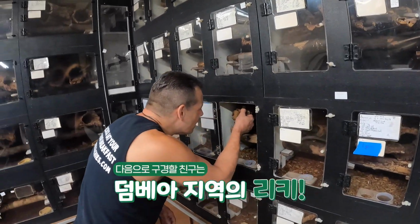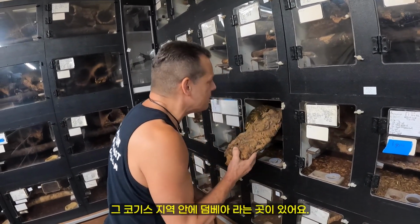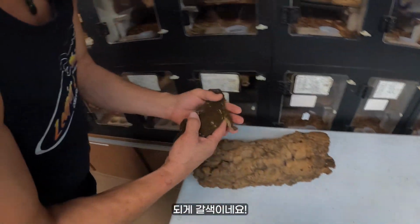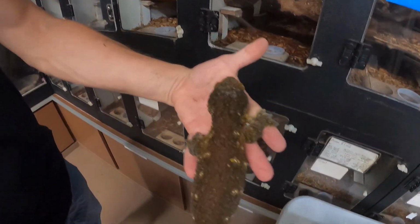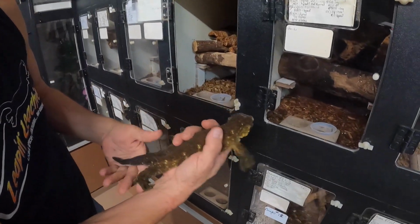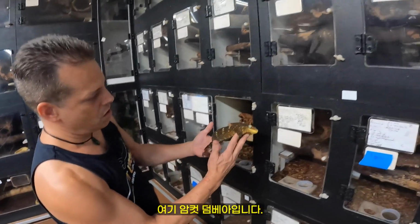Okay, Dumbeya. Dumbeya also came from the Kogas area. Dumbeya is the region. There is our boy. Very brownish color. Deep brown color. He's not a nice boy. He's typically very angry. Look out. She's the girl.